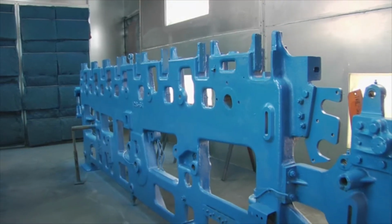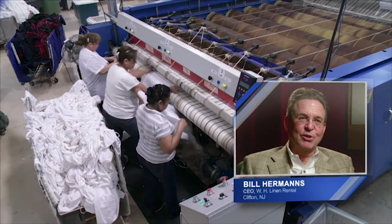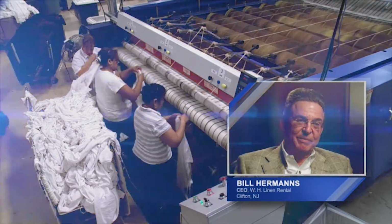Every wearable part on a Tingue remanufactured ironer is replaced with new parts. Every one. And when that machine came in, I said, wow, this is quite a piece of equipment. This machine's better than the original machine.